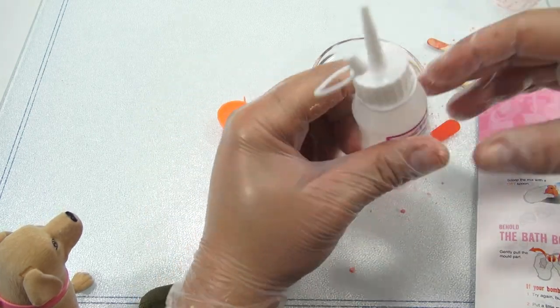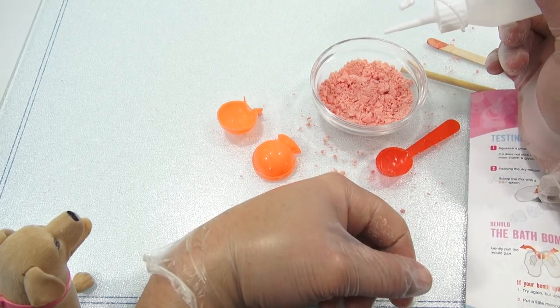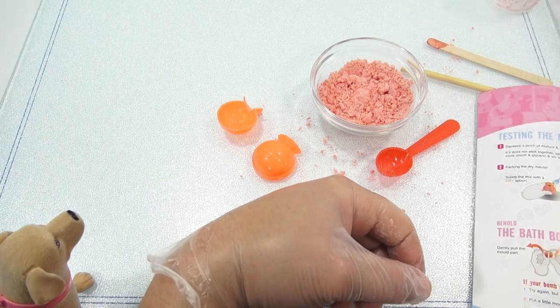A little bit more glycerin and starch. So what's a little bit more? Say 10 more drops because we have two batches. Let's go 10 drops, yep. One. Ooh. 10. Let's call that a doozy.